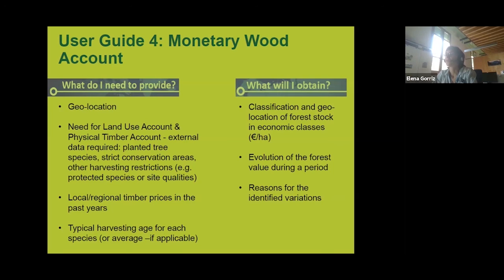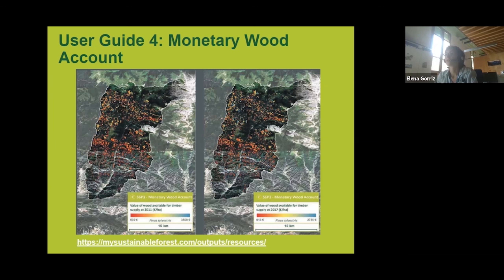Then we can reflect on how the forest value has evolved during that period, and the reasons for the variations. This is actually an example. I'm not sure if you can distinguish properly, but the first picture shows the beginning of the period and the last picture the final period. Depending on the color, you might see that some pixels have increased their value and others have decreased, and this helps forest managers make their best decisions. So I think that's all.